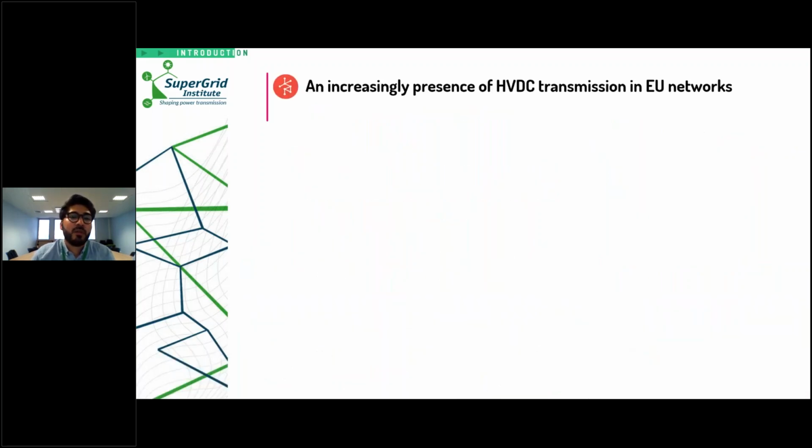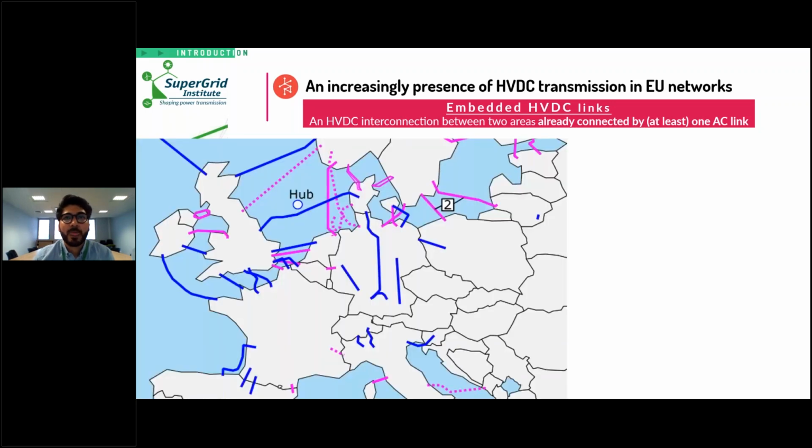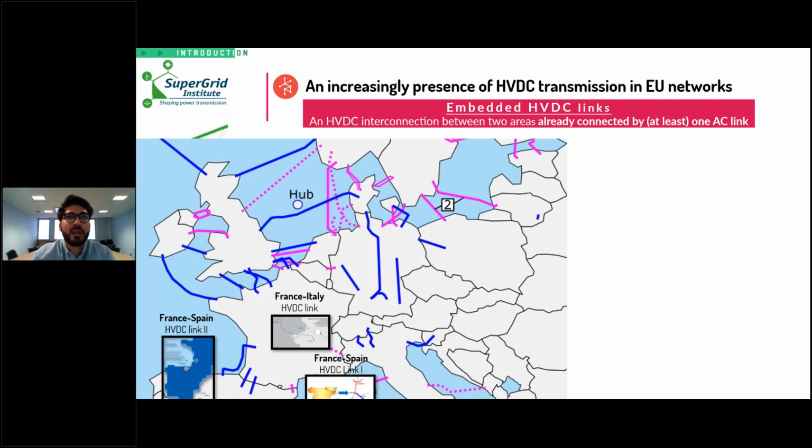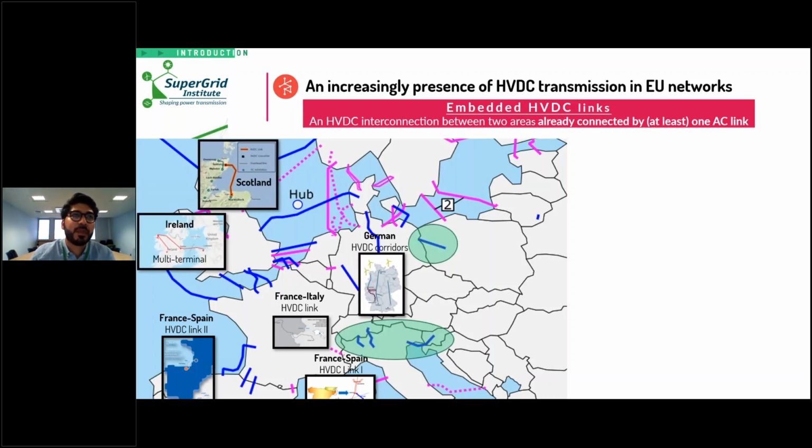So to give you some context of today's topics, as you may know, HVDC projects are flourishing in the European landscape. So the application we present here today will fulfill the requirements of a power system where embedded HVDC links are located. An embedded HVDC is an interconnection between two system areas already connected by at least one AC link. There are many existing and future links corresponding to this characteristic in Europe, such as the several interconnections between France and Spain, the France-Italy interconnection, all German corridors, but the length of such corridors may require further investigation to decide if it's embedded actually. And even some UK links I know of, and so on and so forth.